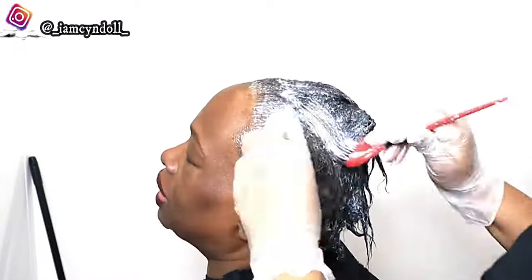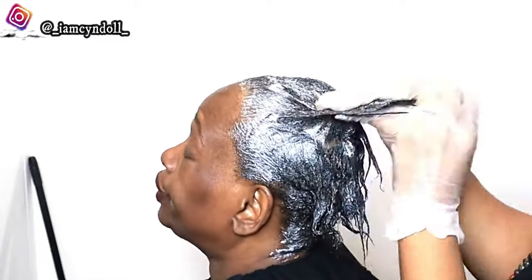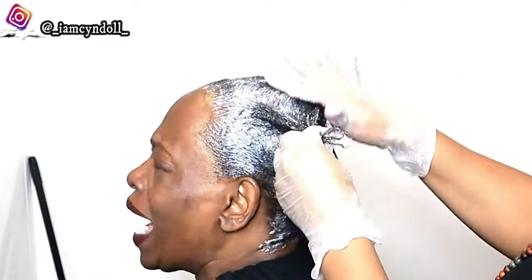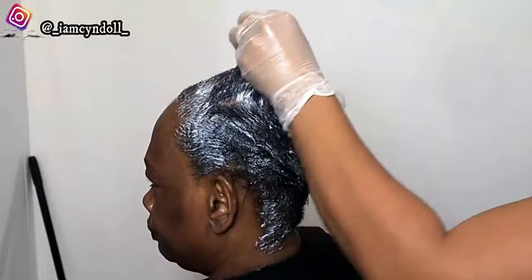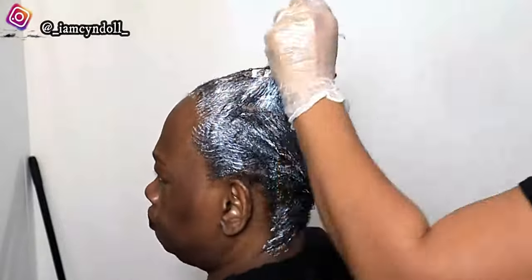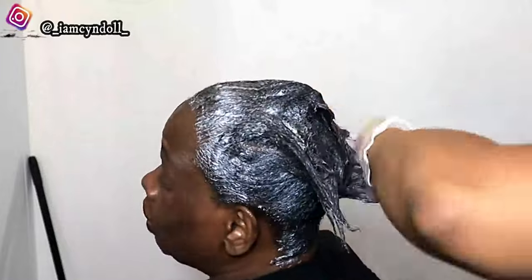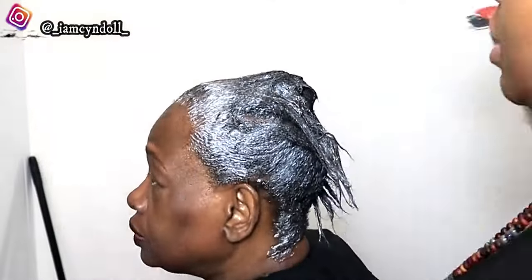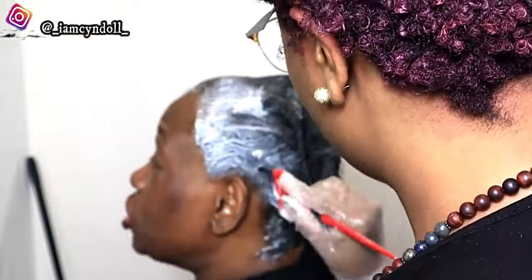But again, this arginine complex by Joico is freaking amazing. It really is. So I was able to relax her hair with no problem. We're going rather swiftly. This relaxer was not on her hair for a long time at all. By the way, we are not rubbing the relaxer into the scalp, we are smoothing it. It is a difference, you guys.